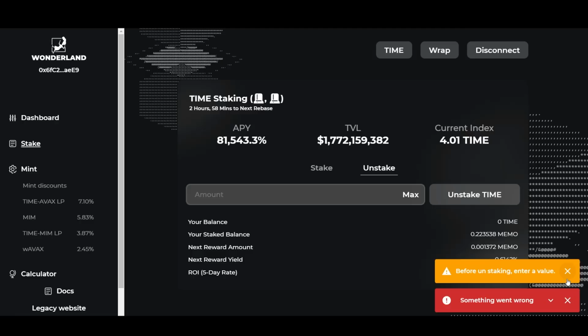AVAX charges a few cents for these transactions, and I had plenty of AVAX for that transaction. And I had this problem before, I just didn't think it'd happen again. So the answer to the problem is I'm using Google Chrome, and what you need to do is clear out your history and your cached files.